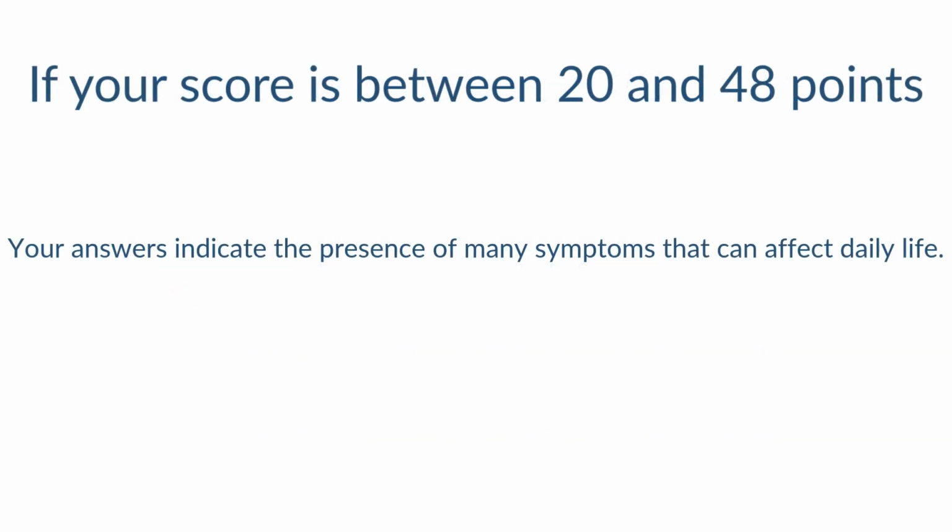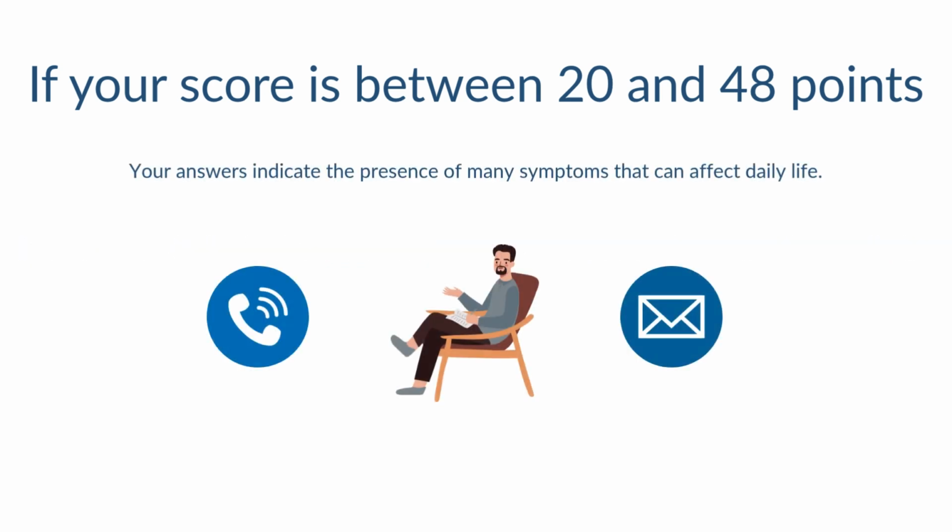If your score is between 20 and 48 points, I recommend making an appointment with a therapist. Your answers show that you are experiencing many symptoms that may be affecting your daily life. You may be dealing with borderline personality disorder or another mental health condition. The sooner it's addressed, the better the outcome. You can contact me via the link on the left side of your screen for a free initial consultation.